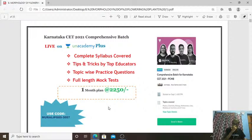Okay, so we discussed morphology of flowering plant with some of the MCQ, and nearly about 25 MCQs we discussed.